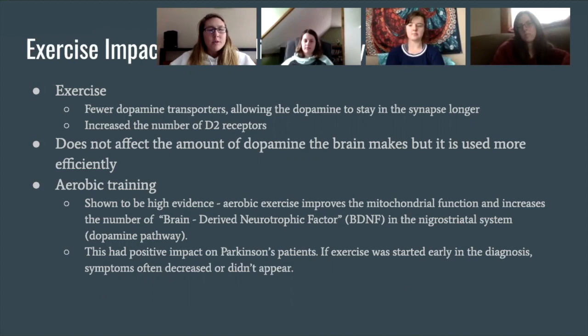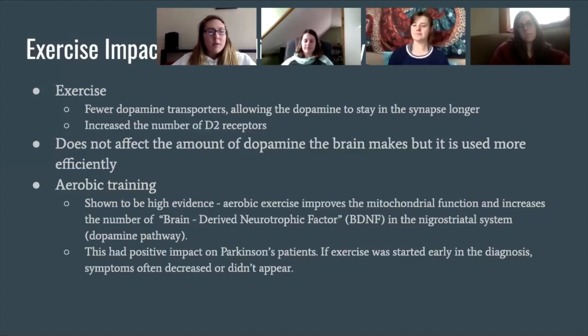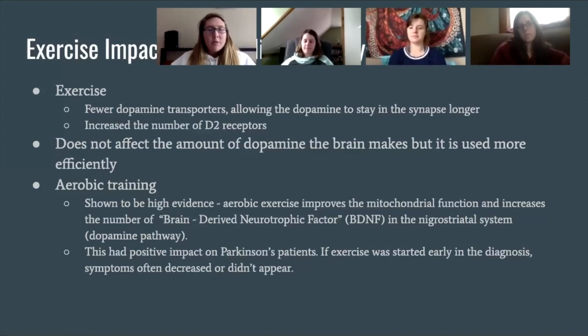It was shown to be really high evidence in rats to start that aerobic exercise does improve the mitochondrial function and increases the amount of brain-derived neurotrophic factor, which is BDNF, in the nigrostriatal system, which is the dopamine pathway. Normally, the expression of BDNF within the substantia nigra accompanies the deterioration of dopaminergic neurons in Parkinson's disease. So aerobic training does help increase BDNF in that system, and that has a positive impact on Parkinson's patients.